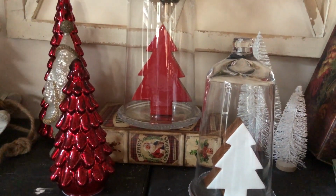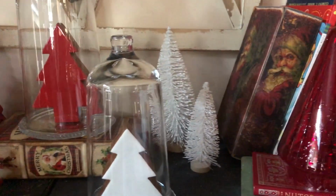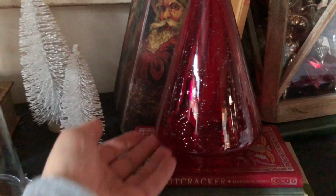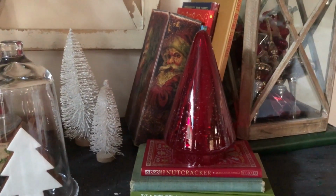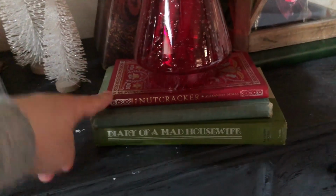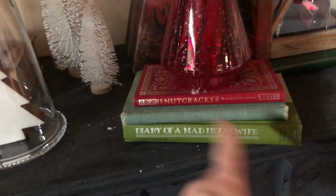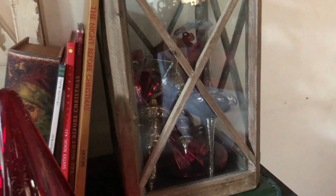That's a book I've had for so many years. It opens up, it's really a box. Some bottle brush trees. And this glass tree, that's Target. And then all these Christmas books I've had for so many years, and the Nutcracker, and some other books that just looked good because they were green. But don't mind the title. All right, then Mercury glass in this lantern.